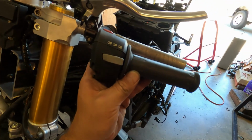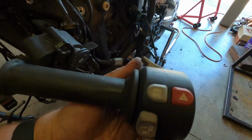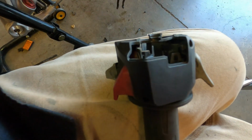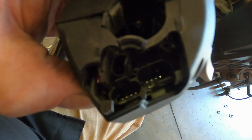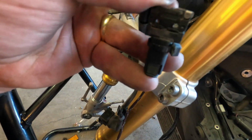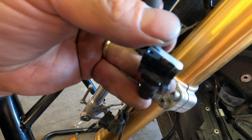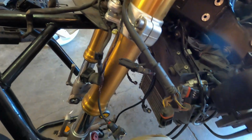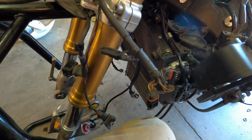Okay, this whole thing slides off like this. There is a cover. You pop this cover off. Now you've got 3 plug-ins in there. These 3 plug-ins come out, and you've got your micro switch for your clutch. It's got to be unscrewed. Kind of a pain in the ass.